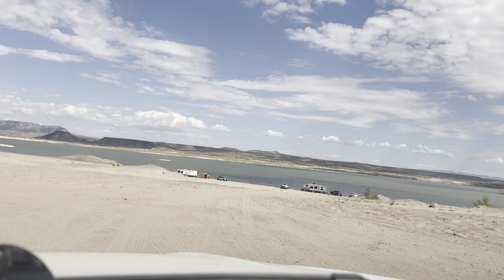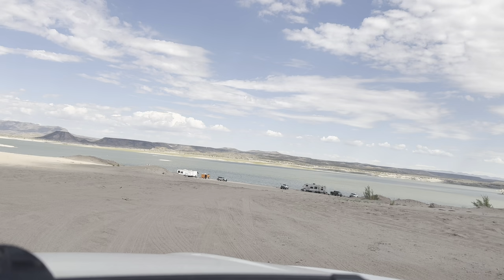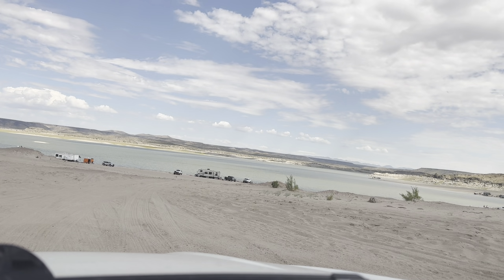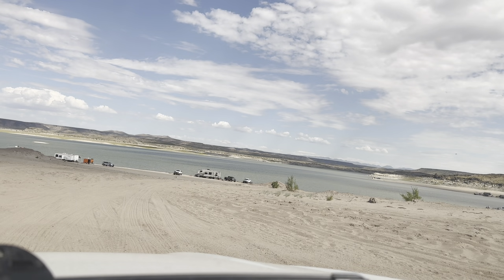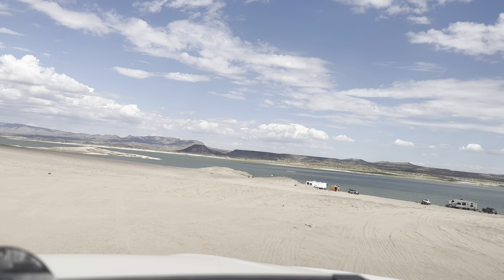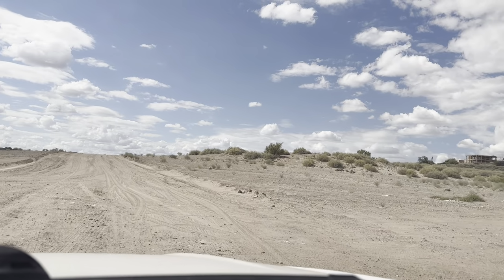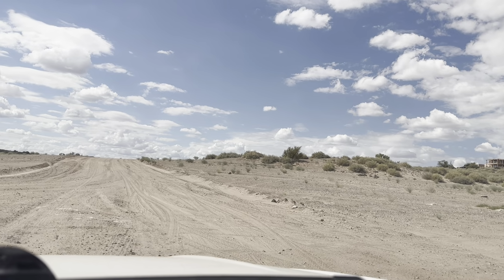Bathrooms here, and yeah, people down that side. Let's see what's up there. Down there fully. Now I've just got to find the place where I want to be at here. Down this way and see.